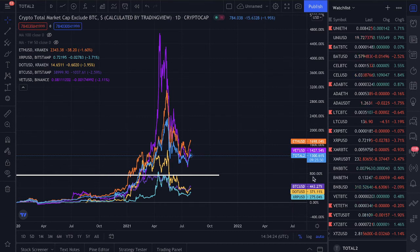So you can see on the right, you see a percentage scale. We're not talking about dollar increases. We're just talking about the percentage increase from the date we set for ourselves. In this case, it's 2020 to now.